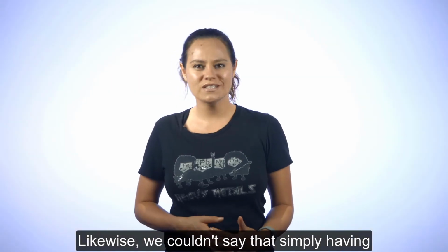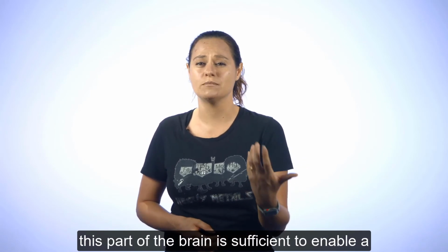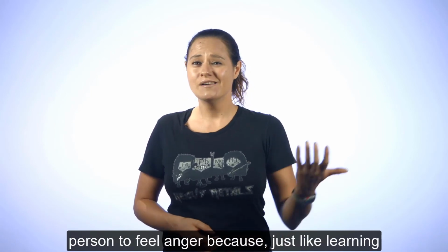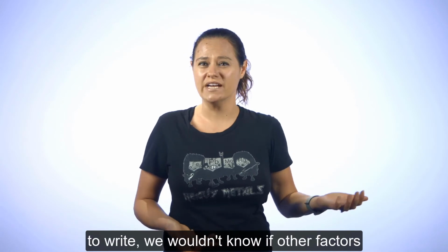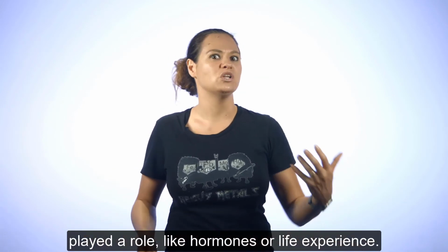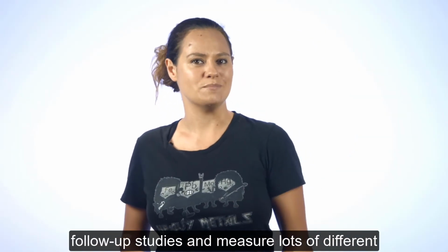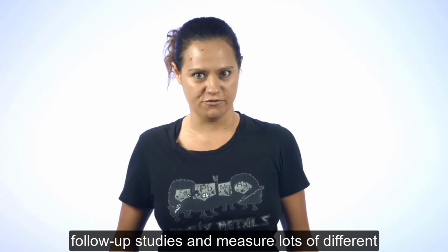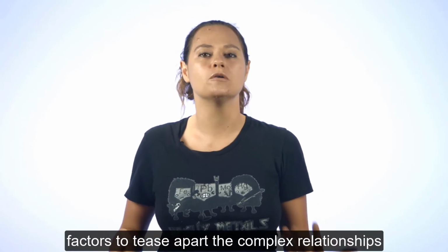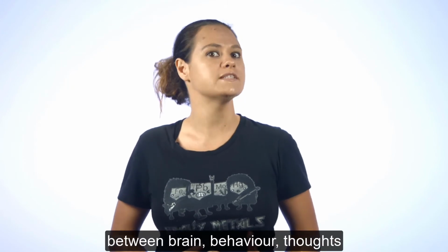Likewise, we couldn't say that simply having this part of the brain is sufficient to enable a person to feel anger, because just like learning to write, we wouldn't know if other factors played a role, like hormones or life experience. This is why researchers need to run lots of follow-up studies and measure lots of different factors to tease apart the complex relationships between brain, behaviour, thoughts and emotions.